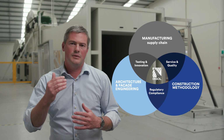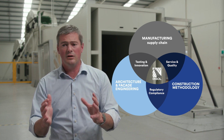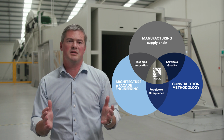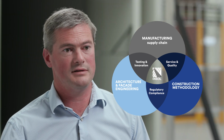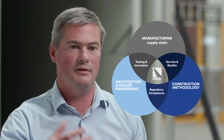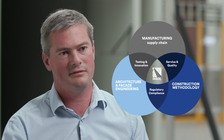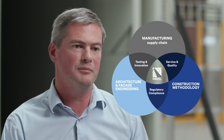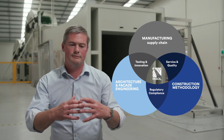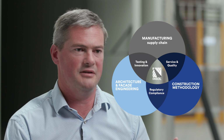And then we have another zone of knowledge around construction methodology. It's all very well to draw something, but realistically, if you can't crane it onto site in that size, well, you need to make it more modular. So we understand how to make something in a way that can be easily and economically built. Our third area of knowledge is the manufacturing.